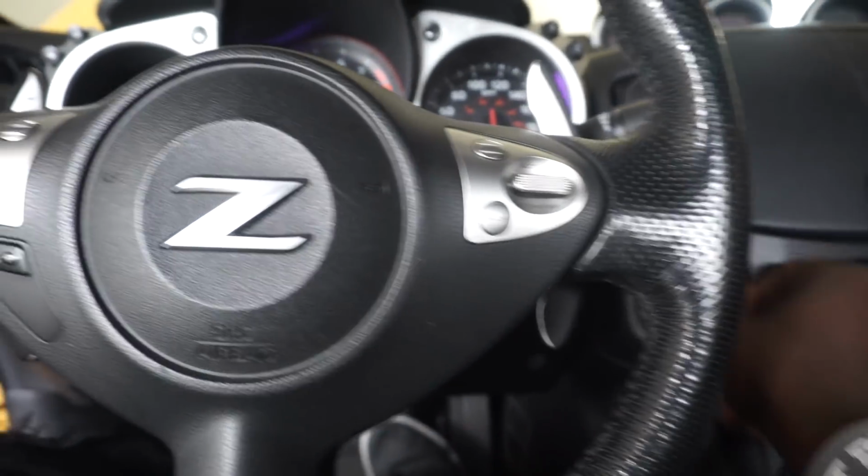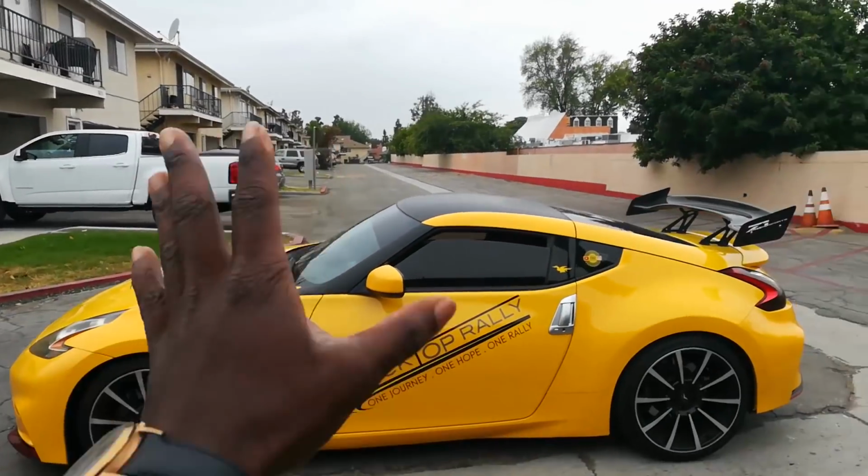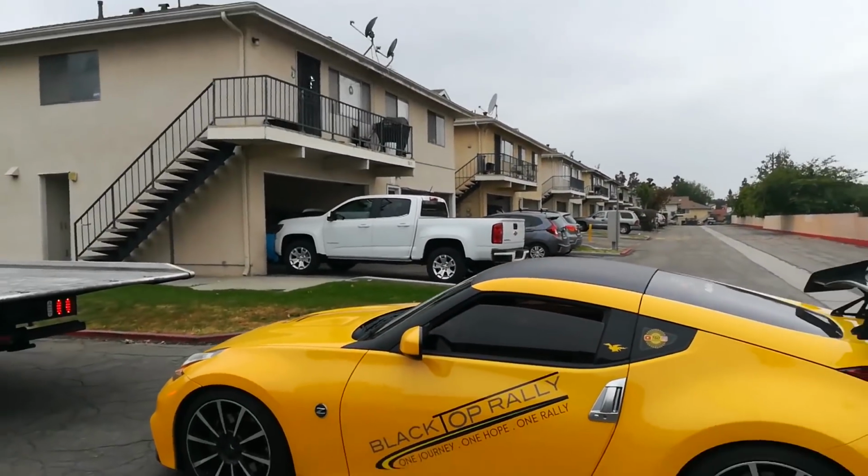So I just removed the battery and now I'm going to try again. Fingers crossed. Oh, it still says no key. Nope. Not working. So you're leaving again. Oh, so sad.